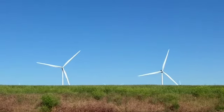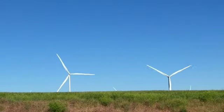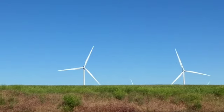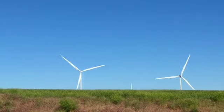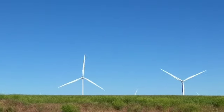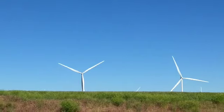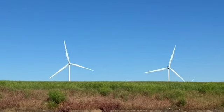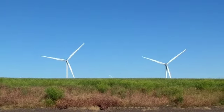I gotta think that's more because they're being controlled, not because the wind isn't blowing on them. So when the grid says we need power, they can just flip a switch and these things come on. Pretty cool. Otherwise it would just be spinning and causing wear. If you don't need the power, why let it spin? So they just turn them on, turn them off. Science. I don't know, I think they're beautiful.